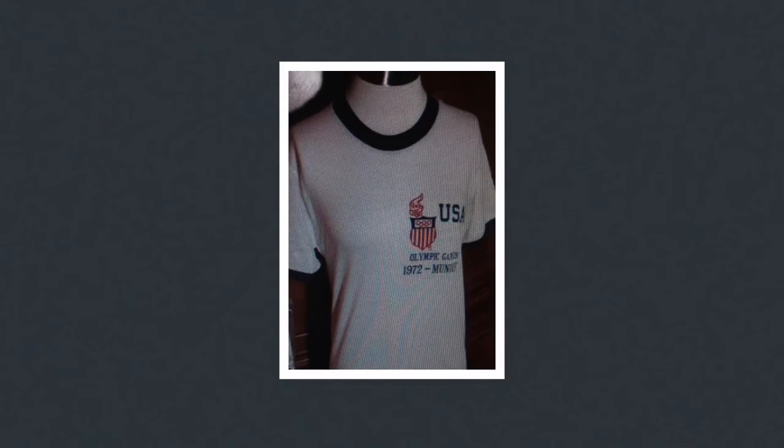All right, here I have a USA Olympics 1972 Munich t-shirt. It's a ringer t-shirt with the blue ring around the neck there. This was a shirt that was part of a pack of identical shirts. Apparently the package was sent to Sears in packages of 6. And it was never opened. So the good news was that they were all new, each one wrapped in plastic. That was the good news.